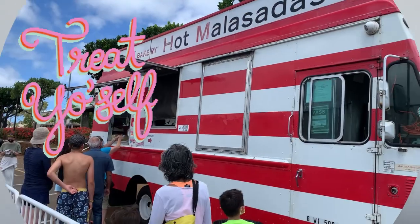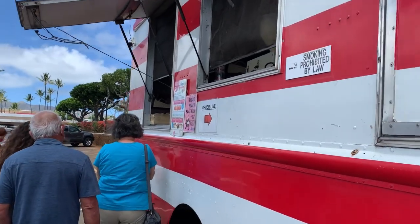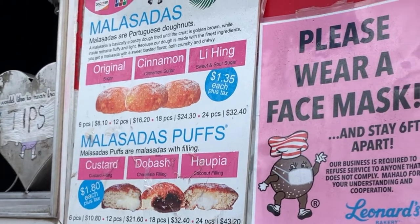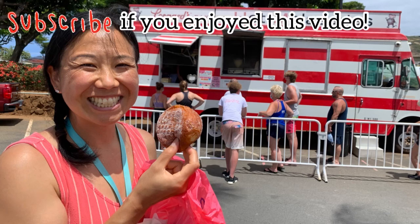Now let's go eat that treat. I promised the bonus treat tip. Here it is. On the way back from Hanauma Bay, if you're going to Waikiki, right after Hanauma Bay, is this truck in a shopping center, the Leonard's Malasada truck. So good. Stop there, have a hot pipin' malasada, and you're welcome.